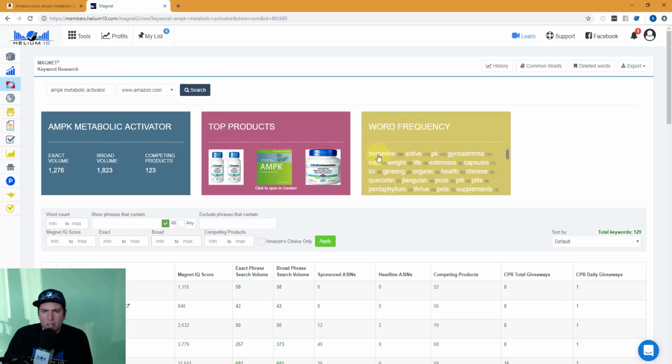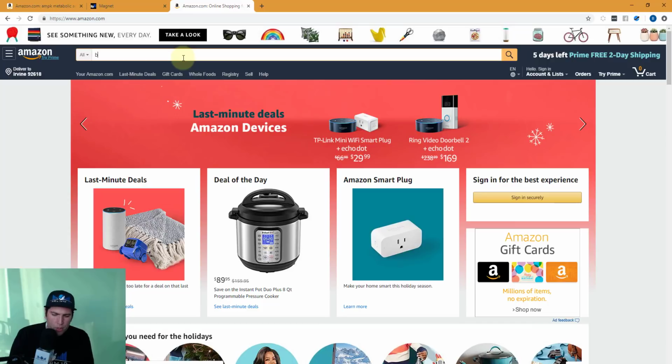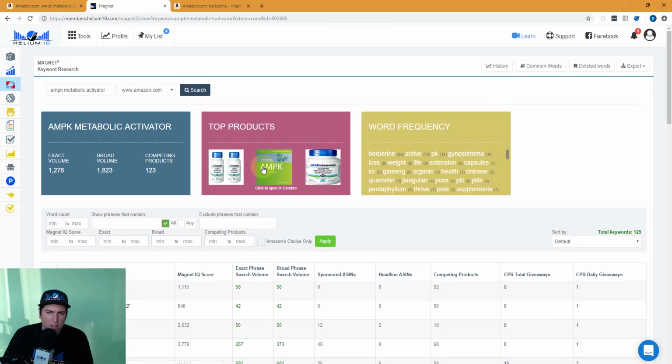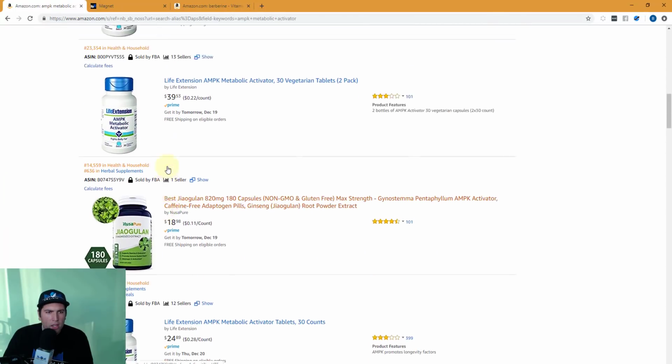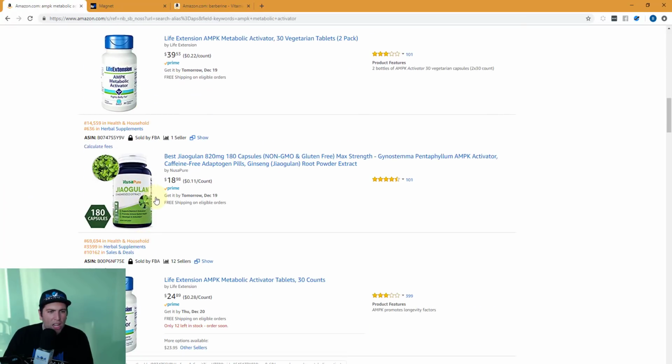Berberine. Let me take a look at that on Amazon. Oh, wow. It comes up in autocomplete pretty quickly. I want to do some research. What's the difference between these AMPK metabolic activators and berberine? And wait a minute, here's another one here. Jiaogulan. Jiaogulan. What in the heck is that? It's an AMPK activator too. But that just seems interesting to me.